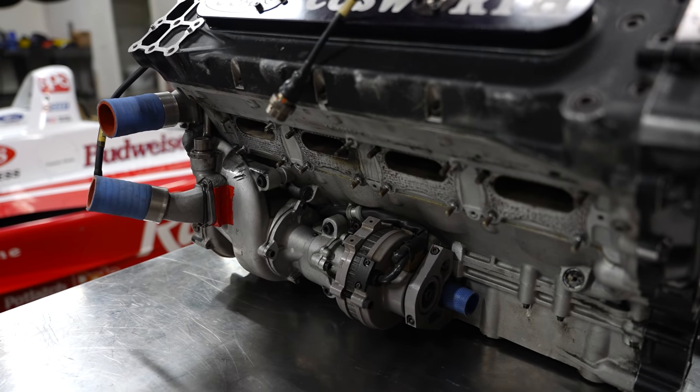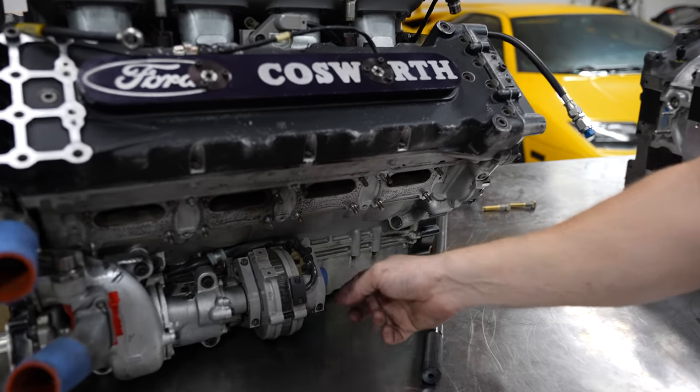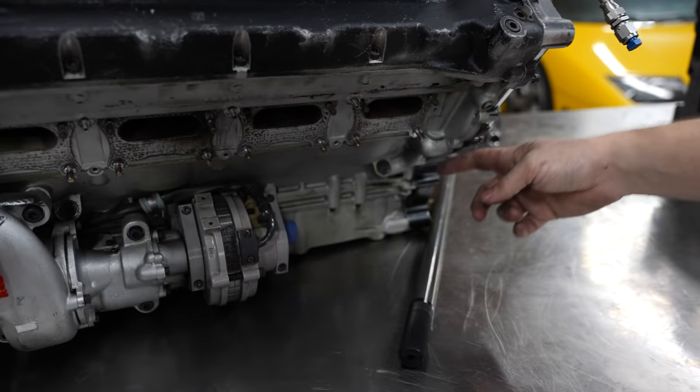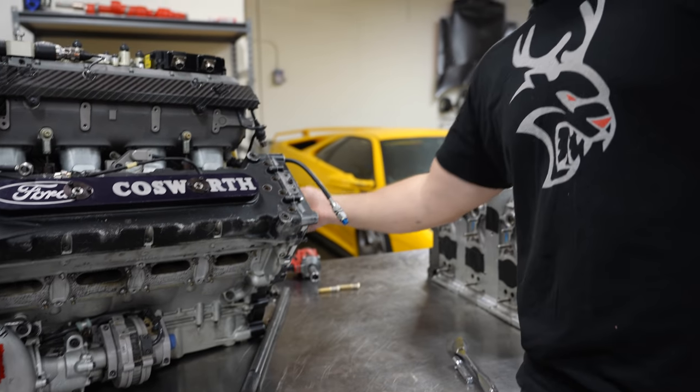You'll see all the way behind it though, just kind of going around in a circle here, this line is super confusing to me and I thought it was a coolant line. There's actually an air line. It kind of comes from the front of the engine here and goes and cools the alternator, and then the same thing with the oil pump on the other side. Where does that air come from? Right here. So both sides have that right there.